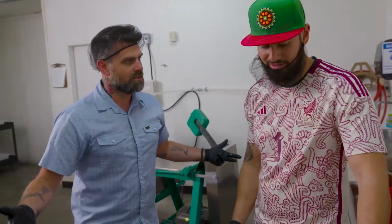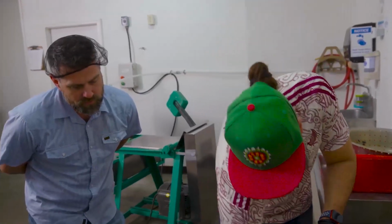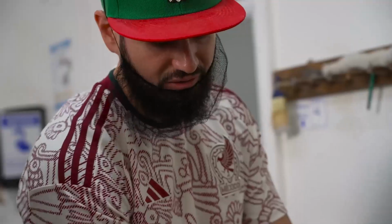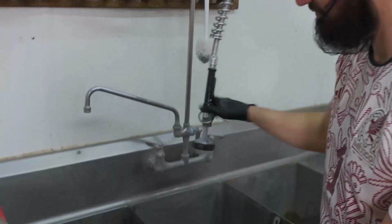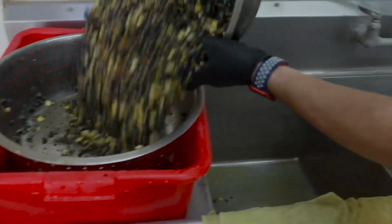What happens next? Walk me through the magic. Yeah, when the corn is ready and the skin is peeling and everything looks okay, we can grind it. Before that, we're going to rinse it, but really little. We don't want to remove everything we gain with the nixtamalization. Just rinse it and remove some of the excess water.